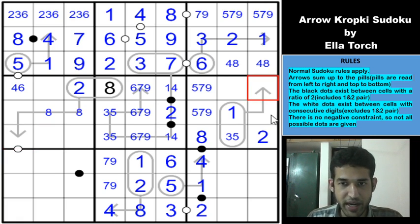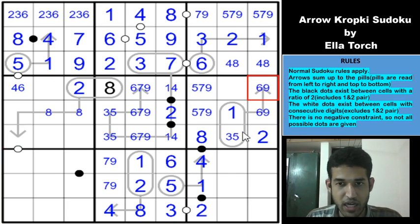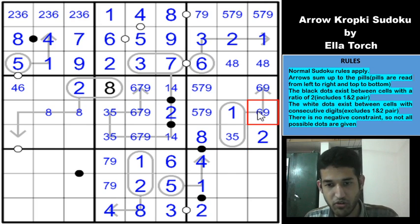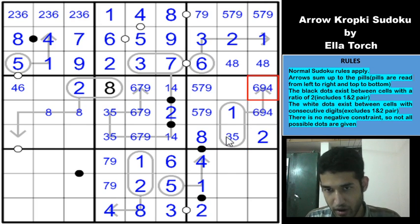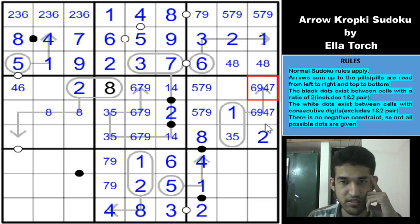Okay, why don't we write the candidates here? So if it's a 15, it is going to be 6 and 9. And if it is a 13, it is going to be 4, 9 or 6, 7. 5, 8 is ruled out, so 7 is also possible. So 4, 6, 7, 9. These are the only options here.